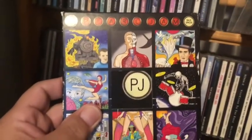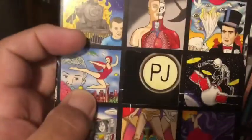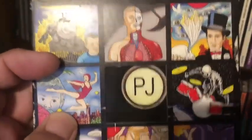This is Pearl Jam. I think this is the album they made in 2013. I really liked this album, and so did my son. I think Pearl Jam, they're pretty prolific. They make a lot of CDs.